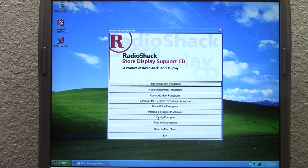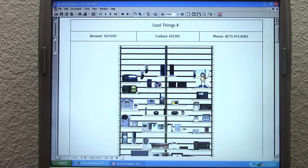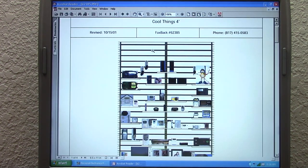What else am I most interested in? Personal electronics. Okay, so let's just pick one of these to take a look at. Boomboxes, clocks and clock radios, handheld radios, cool things on wall near counter. I think that's going to be the one. So what did they consider a cool thing? Looks like a lot of things here.